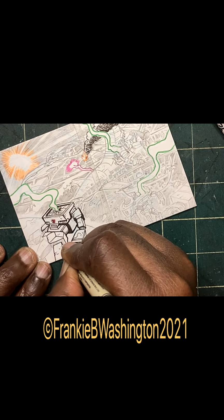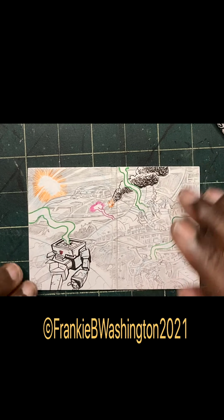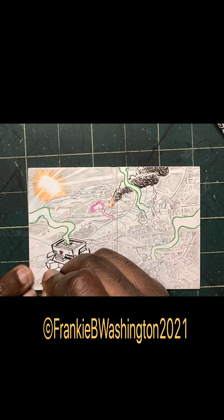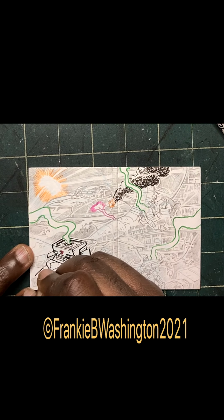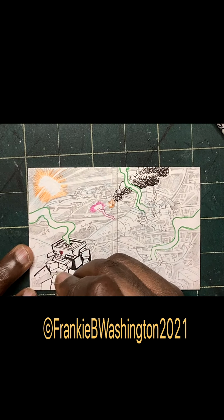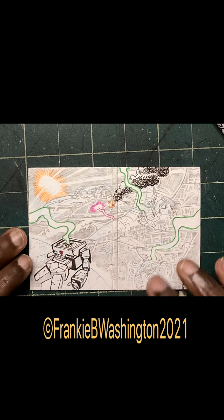I can't tell you how excited I am working on this. It's always good when everything comes together. There's no other feeling in the world when you're just like, oh man, this is feeling good. And boy, wait till the colors get on it. I already know how I'm going to put it.